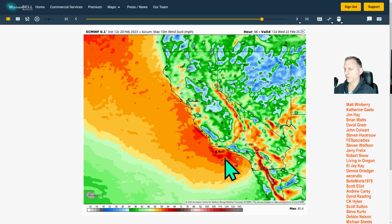Big winds coming across the islands here along the coastline, even the Bay Area. You could get some gusts into the 50s towards 60 miles per hour all the way down the coastline, 50 miles per hour possible even down towards Oceanside and San Diego as you go on in through Wednesday, shown there.